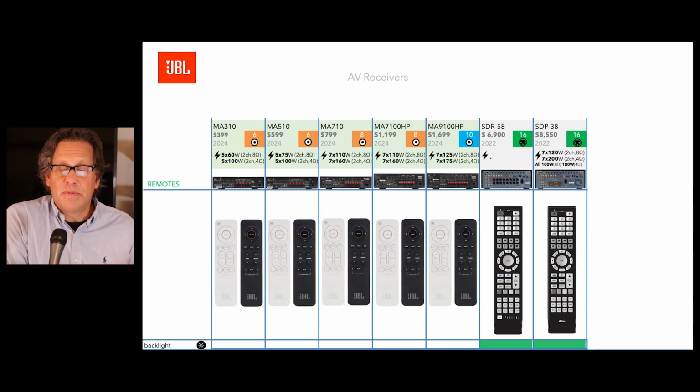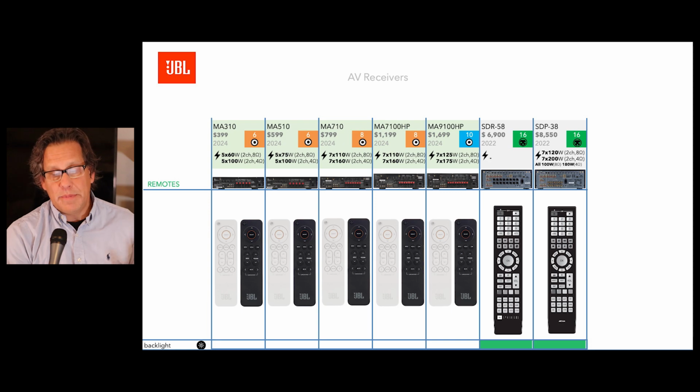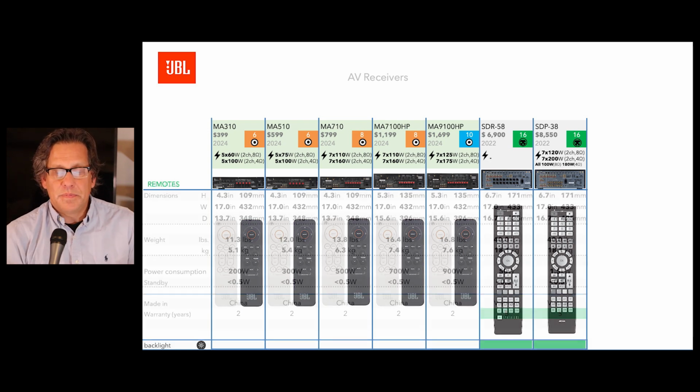Remotes, they're all the same for all these modern audio series. Much different than what you get with the Synthesis. These are smaller. These almost look like a remote for an Apple TV. A couple of extra buttons. Very simple. Color matching, as we said. No backlight, as we can tell from this, unless there's a motion sensor thing that isn't obvious. Hopefully we can get one of these in when they come about.